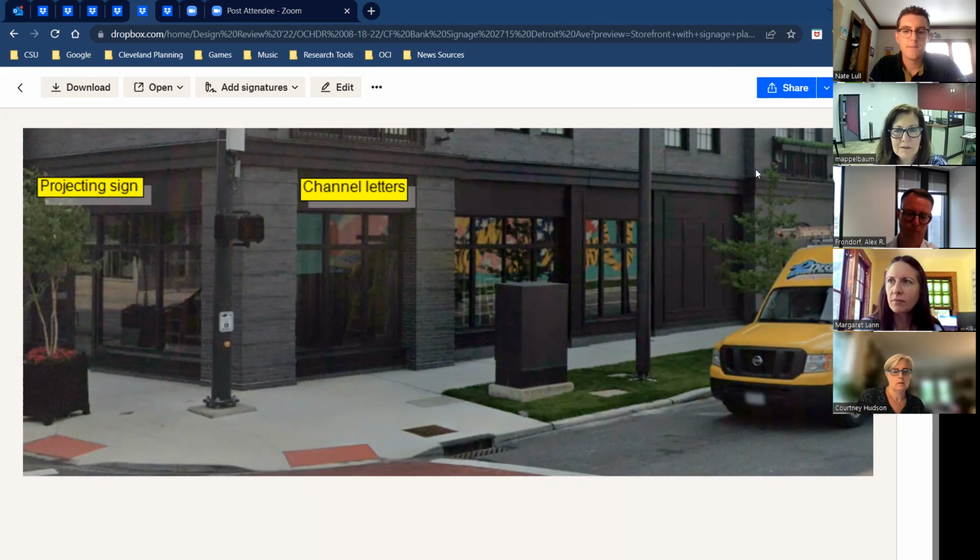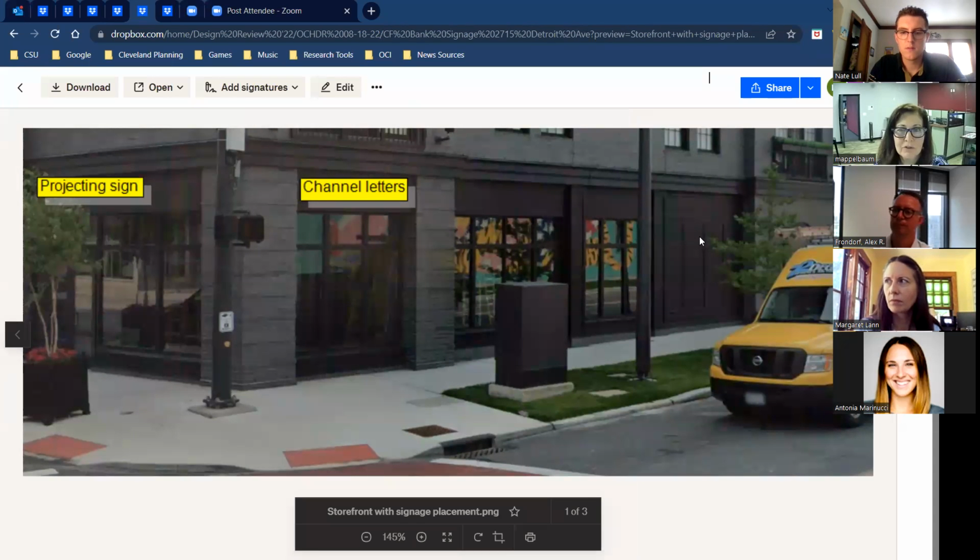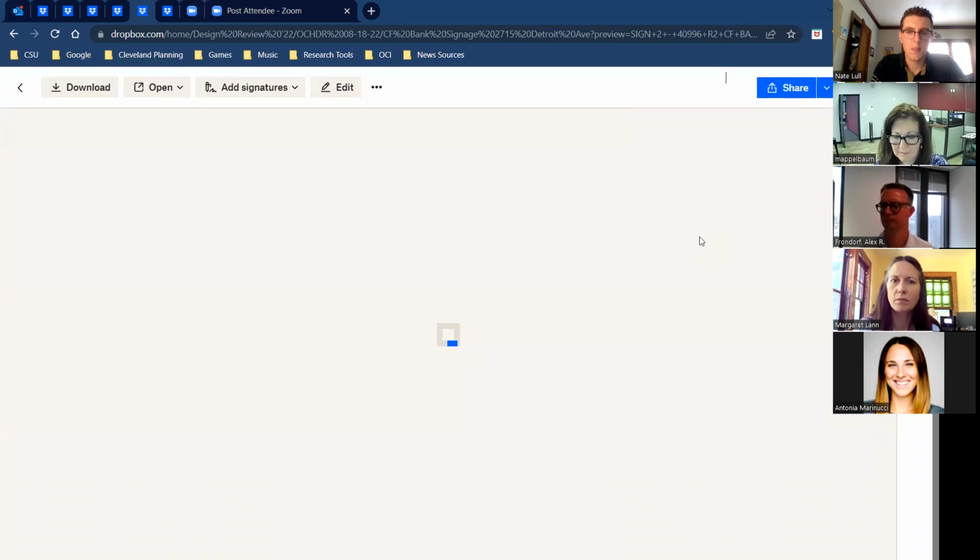So thank you. This is pretty straightforward signage, nothing really unusual. Channel letters to go on the 28th Street side, and then a projecting sign on Detroit Avenue, both of those illuminated. So I'm happy to answer any questions that you have about that.